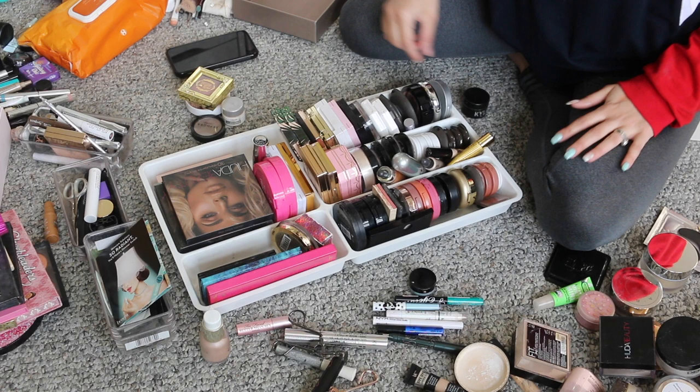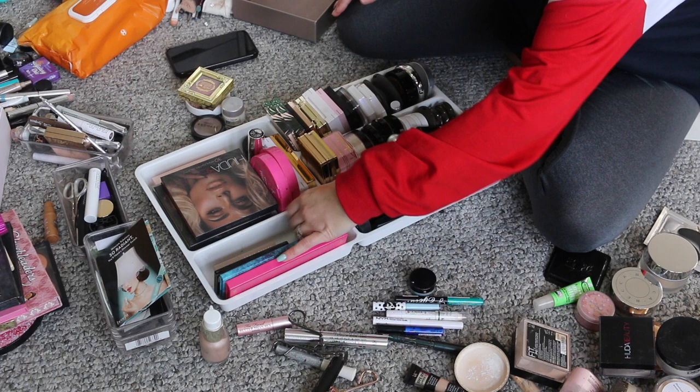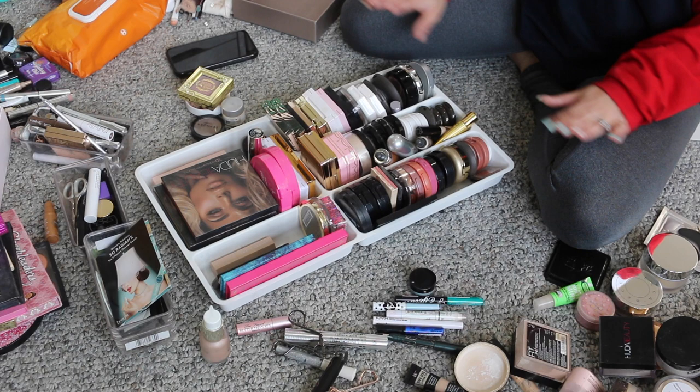Alright, so I think this drawer is perfect. I like how it is. I have blushes here. I did put one of the highlight palettes right here to make some room. But pretty much everything's organized. I've got blush and highlights right here, so I'm going to put this in the second drawer over there.